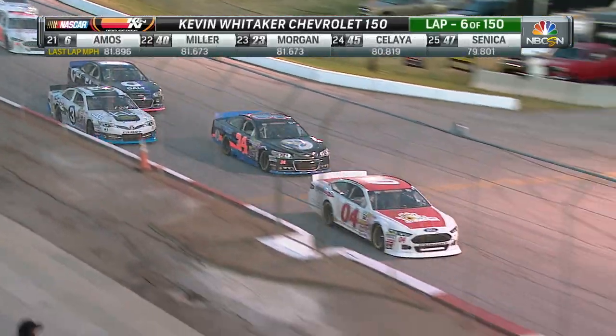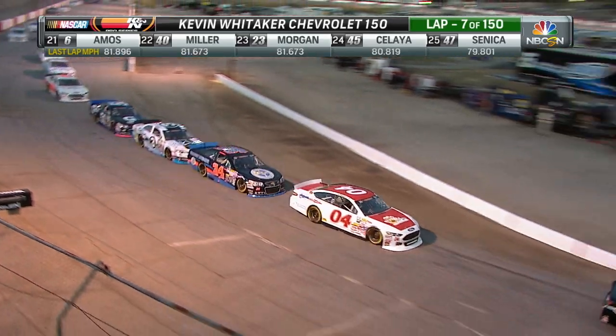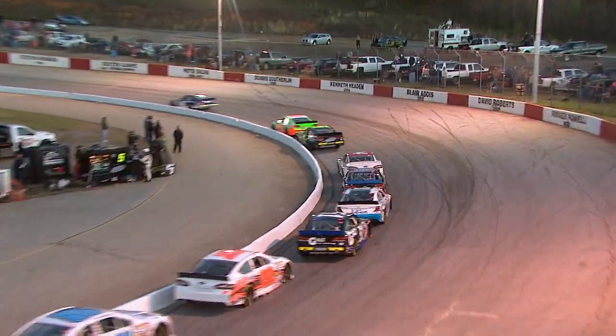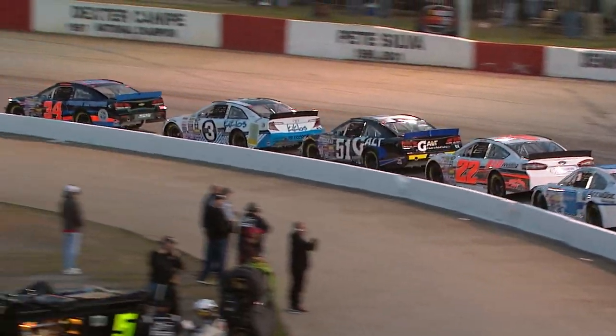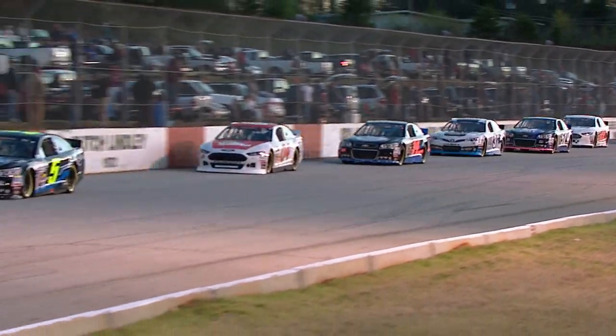Now he gets contact from Dalton Sargent, and it looks like he's going to get back to the inside line. Gralla's been fighting hard to try to get back to the bottom. There was a little contact, but that's not even really contact at a short track like Greenville-Pickens. It's more of a little nudge, a little love tap, letting the guy know, hey, I fought for this spot, I'm getting ready to take it.